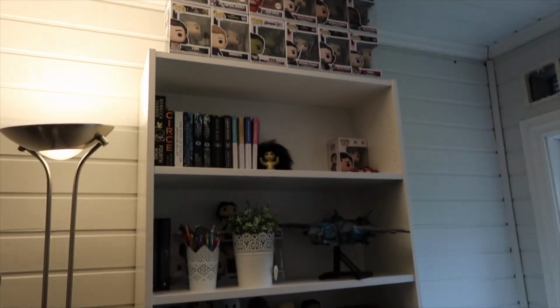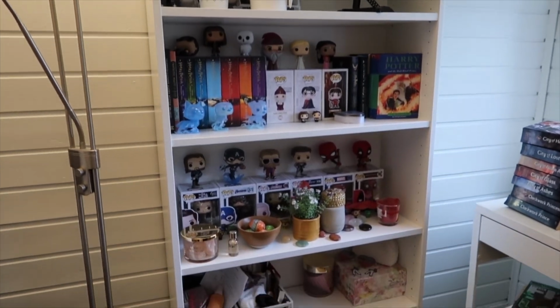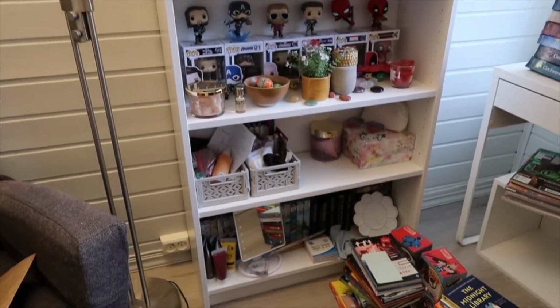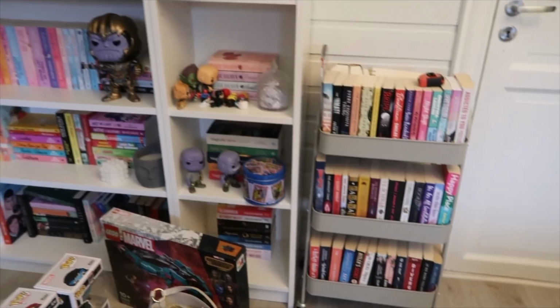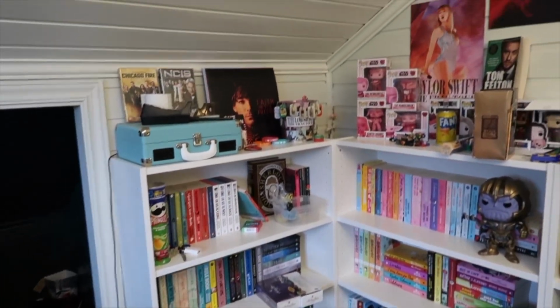I'm going to give you a quick overview of just what the shelves are currently looking like. There's some more things on there than used to be, just because I had to put them somewhere. I don't know if I'm going to change any of this, but just in case, this is what it looks like.